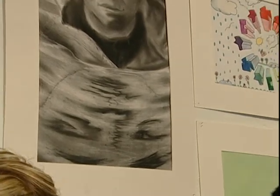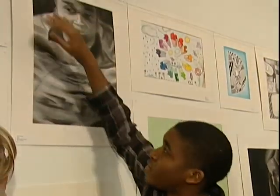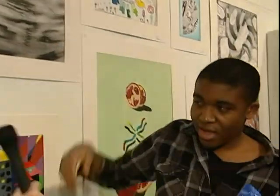Very nice. And then was it chalk or charcoal, what were you using? It was more like vine charcoal. It was very hard to work with, but I got used to it. And it was mostly pure chalk, just going all around it. Very nice. What a very touching piece. Thank you so much for sharing it with us.